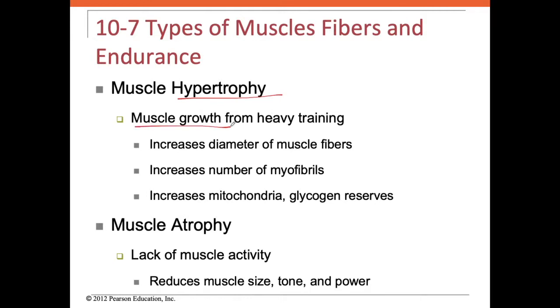It's muscle growth, they hypertrophy, whereas muscle atrophy is the exact opposite of that. If there's a lack of activity, the muscle size is going to be reduced. If someone has a stroke and their arm becomes paralyzed, the muscles go through atrophy. If a person's arm is in a cast for months at a time and it's not being used, that limb will atrophy compared to the other side.